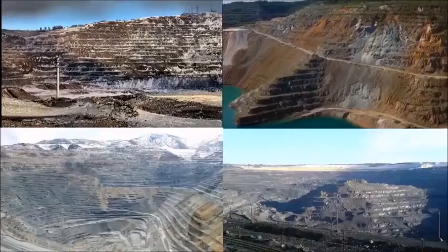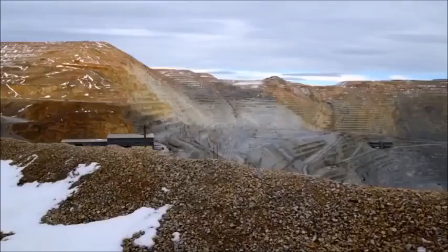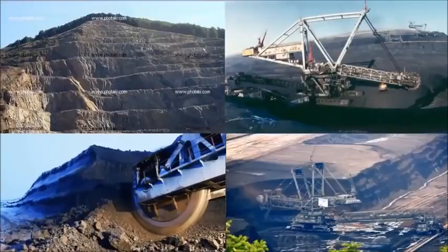And now, look at these photos and pay attention to the tiered structure of the quarries and mines. The rotor-excavated tiered cuts are massive. It is a formed structure with right angles when viewed from above.